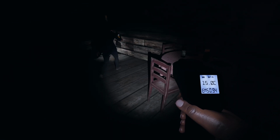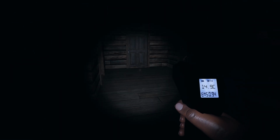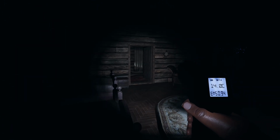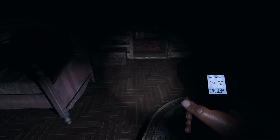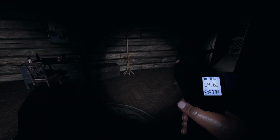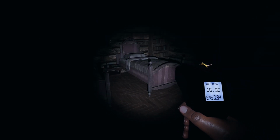So, I didn't get any sensors or anything. In one of the bedrooms, yeah? This one here. I already took a picture of a voodoo doll. It's done. I heard a footstep in here. It might be the bathroom. 13. 13's the coldest so far. Really?